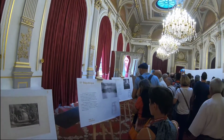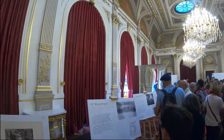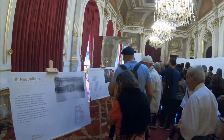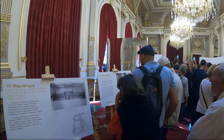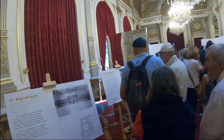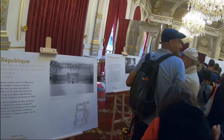Le Jardin d'Hiver, the Winter Garden, the former greenhouse for the tropical plants, built in 1881 under Jules Gervais, underwent several repairs, first in 1976 and 1984, before becoming the current Winter Garden.